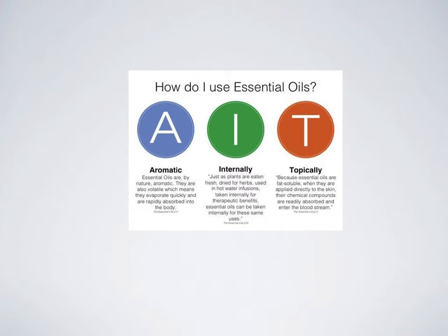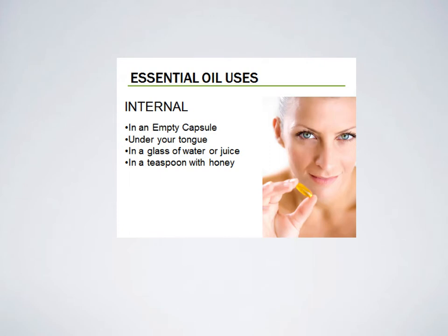So internally is pretty specific to doTERRA, and sometimes we are referred to as having an internal grade of oils. This is the highest level possible. We also call this certified pure therapeutic grade. We go through so much testing to be able to have this kind of a label on our oils. We're beyond organic.